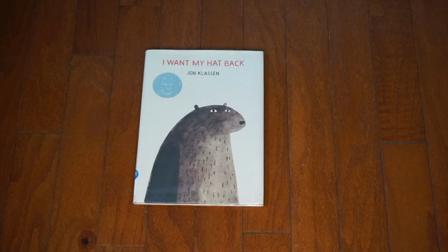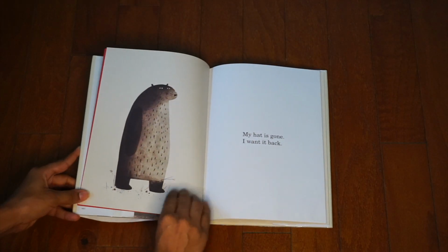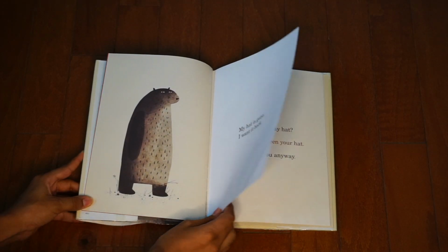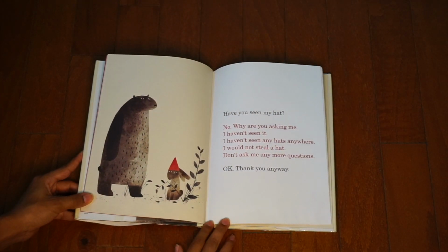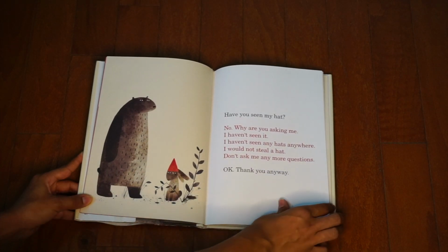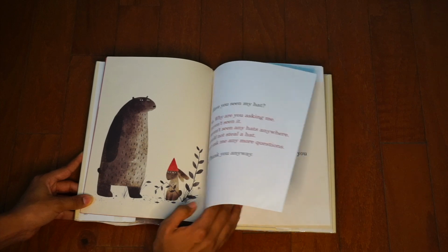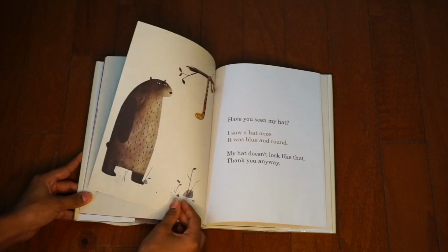Now, I Want My Hat Back by John Klassen, I think I've mentioned in a past video, is one of the funniest kids books I have read, and every time I come across it, I like to reread it just to get another laugh out of it. It goes along with very simple text, and then it ends with a little plot twist that is definitely Klassen's taste for kind of darker humor that is also in his other book, This Is Not My Hat.